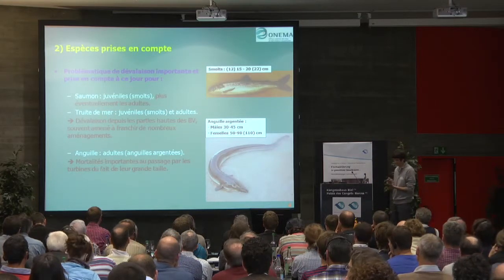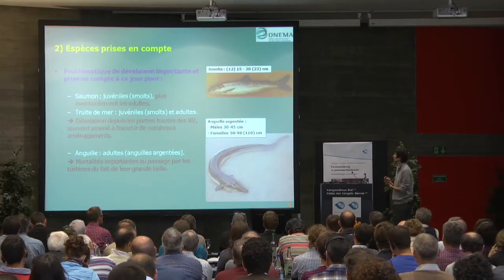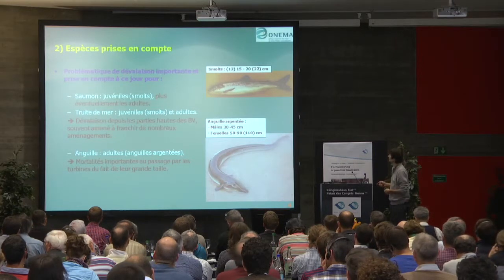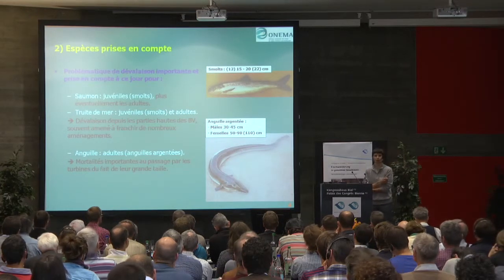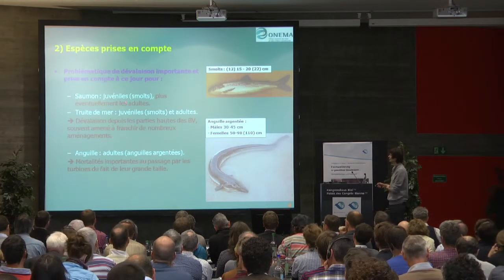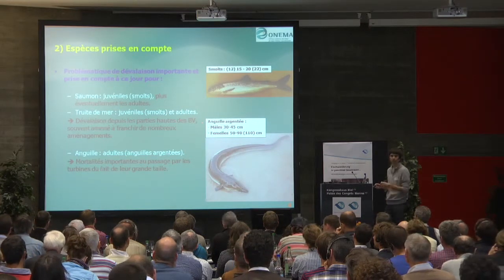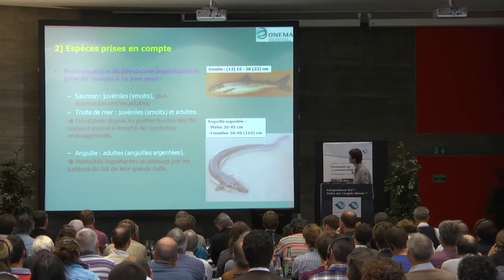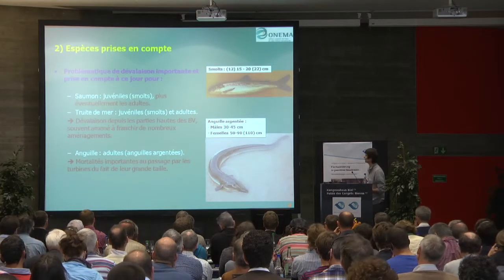important for us, 1,000 of these structures need to be equipped with solutions for downstream migration. In France, we mainly focus on smolts, but also sea trouts, the size 15 to 20 centimeters roundabout. So as I said, trout smolts and salmon smolts, but salmons also at the adult stage.